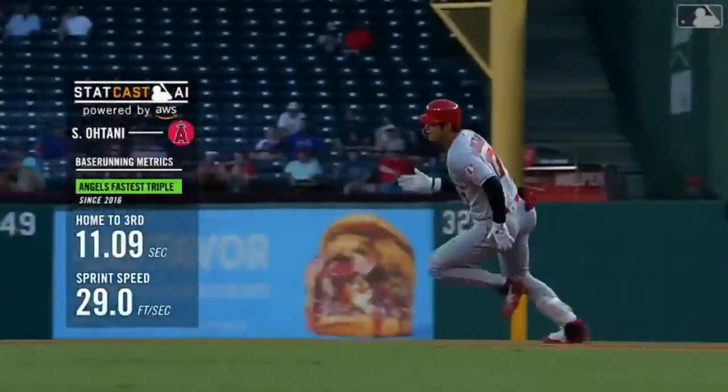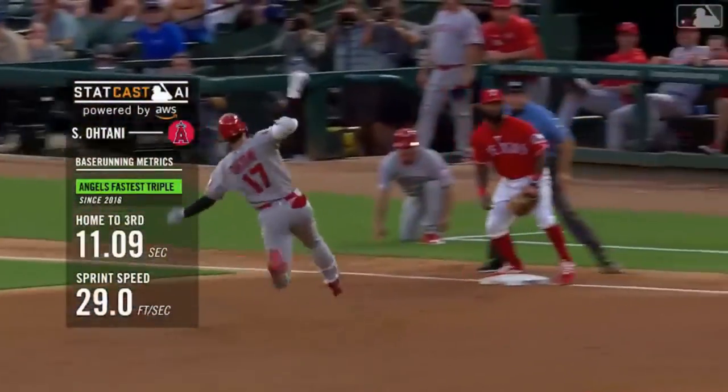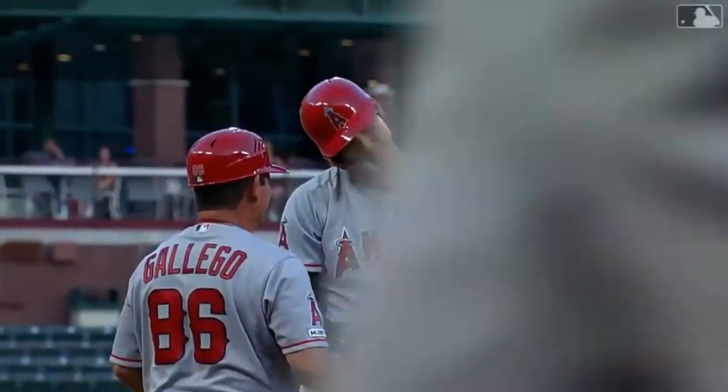Had a couple strikes on him. Goes the other way. Into the gap. Shields tries to slide and cut it off, but Shohei is able to slide into third.